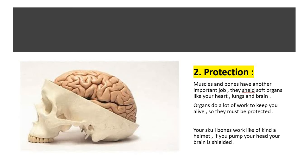Number two, protection. Muscles and bones have another important job. They shield soft organs like my heart, lungs, and brain. Organs do a lot of work to keep you alive, so they must be protected. My skull bones work like a kind of helmet. If you bump your head, your brain is shielded.